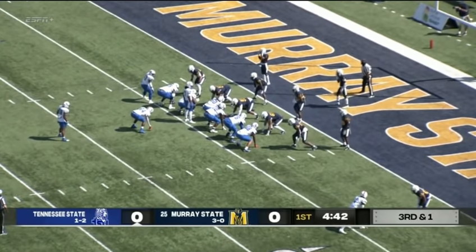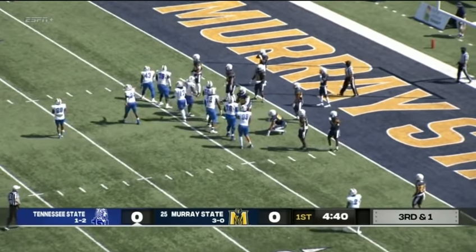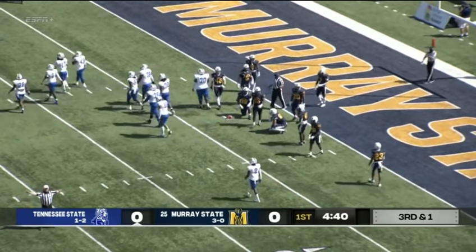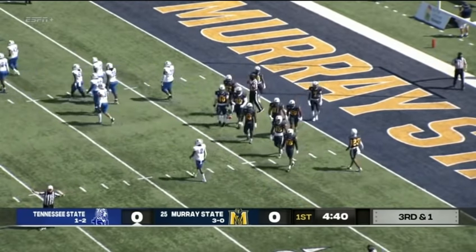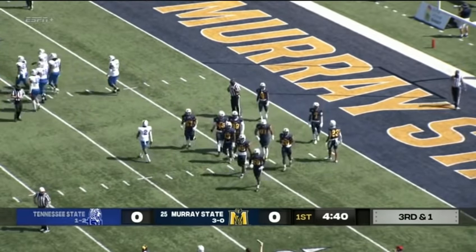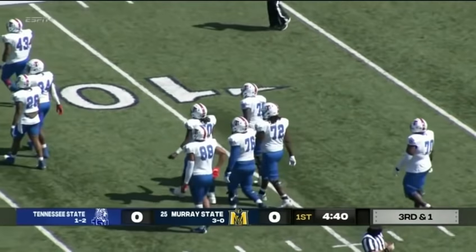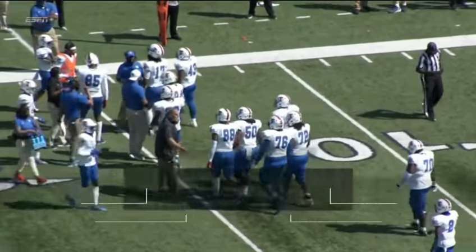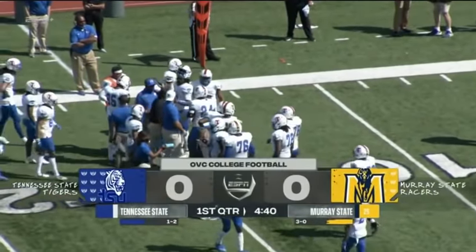Benjamin Johnson in at fullback, so he's in to block. And then we get another timeout. This is another timeout taken by Tennessee State. So Tennessee State burns their second timeout. This is another media timeout, so we'll take a tape break as well. We're scoreless at Stewart Stadium on the Racer Sports Network.